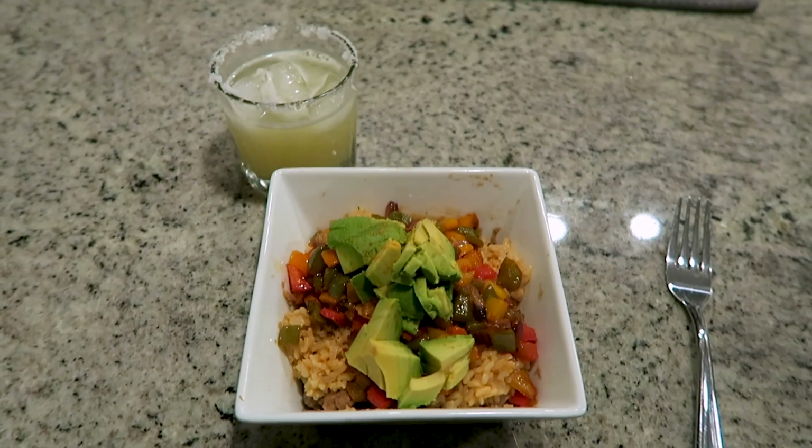Here's the finished product. Oh, so good. I had some leftover enchilada sauce in my fridge from enchiladas that I made a few days ago. And so I threw that in with the rice and the veggies just kind of as my seasoning. So I didn't really use much seasoning. I used a little bit of taco seasoning, but that's it. And I think it's gonna be very flavorful.